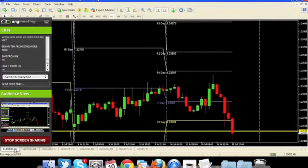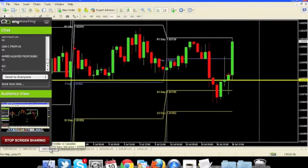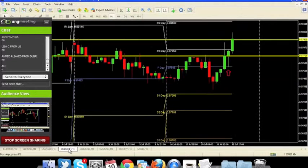No, the candle has not closed. Look at Euro USD. It's trying to push and close below the pivot. Look at Pound. It's doing the same thing. It's pushing. Look at CAD. It's pushed all the way up to the next resistance. Swiss franc pushing above it.